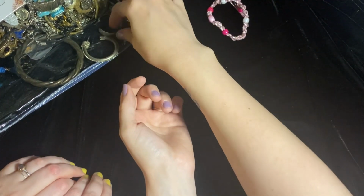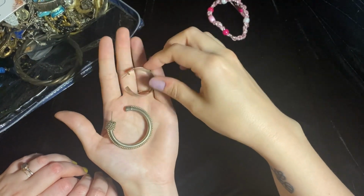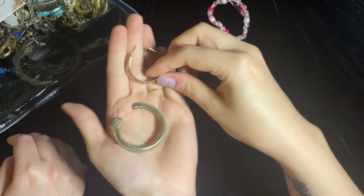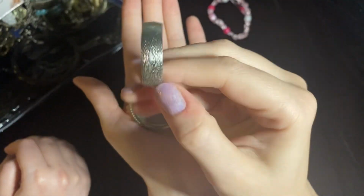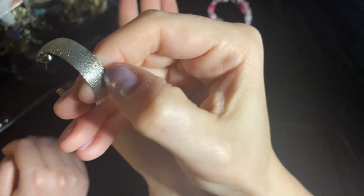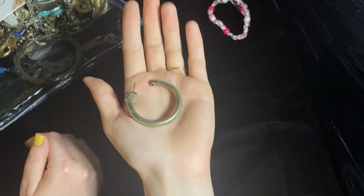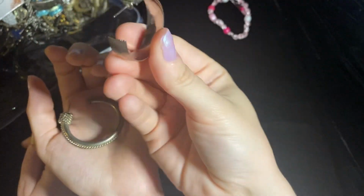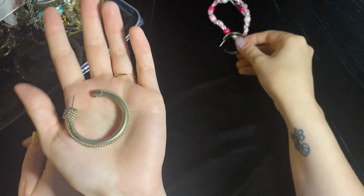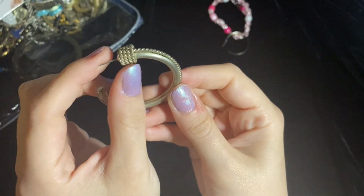Sure. These caught my eye because I love earrings. Two different silver hoop earrings, very wide. I really like that one. It's got some texture. The microphone's up here, if you wanna. So it's kind of fun. I like that. It's shiny on the inside. And this one is pretty, like braided.